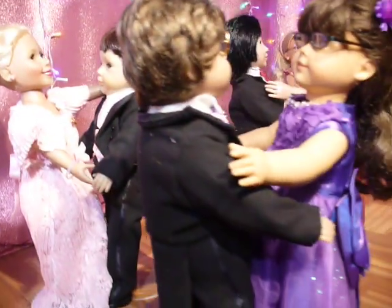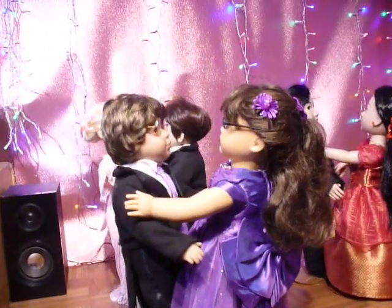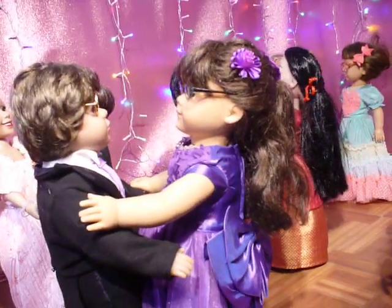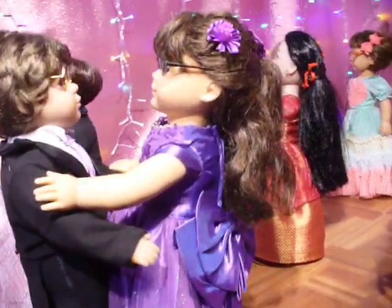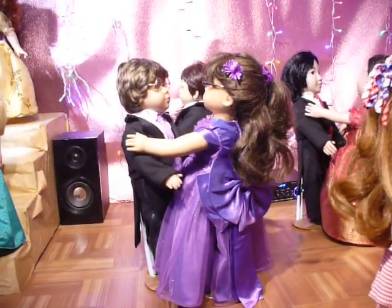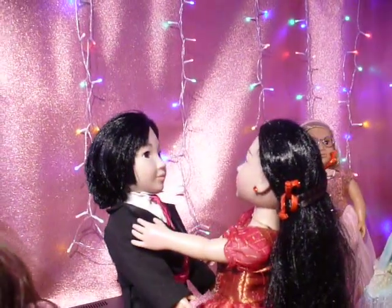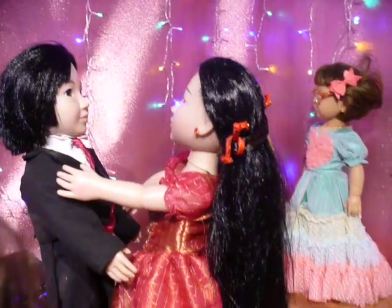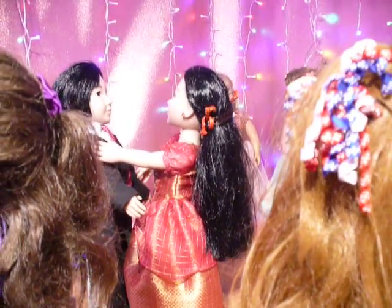Here in front is Wallace and Enid. Enid's lavender purple dress was once a little girl's dress. I even took the bow off the dress and put it on the back of her gown. Isn't that pretty? Back over here is our Japanese couple. This is Umi in a burgundy vest and tie to match Zinnia's beautiful gold and red burgundy dress.